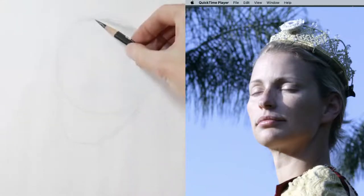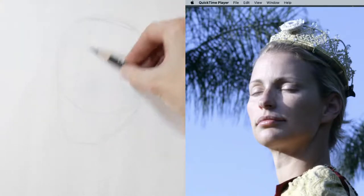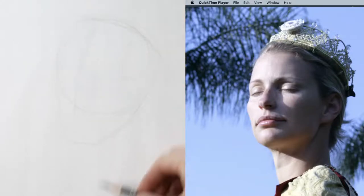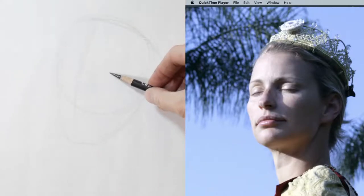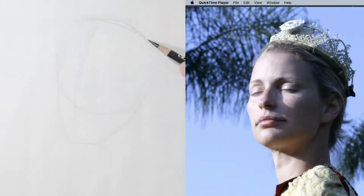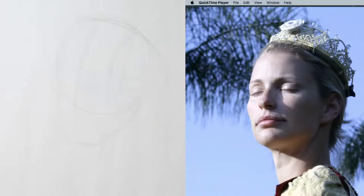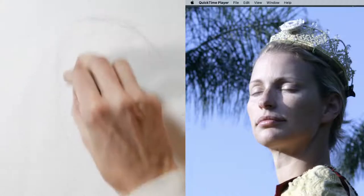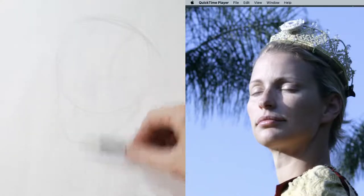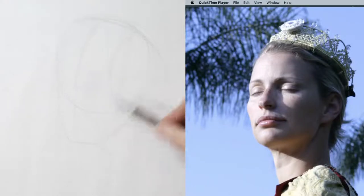Once I have that, I'm looking for the center line, this imaginary line running down the center of the face. And I'm quickly also looking for the temporal ridge. That gives me a sense for where the forehead ends and my side plane begins. Now I'm just doing my best. I don't always know in the beginning where exactly to place it. I make a guess, and then I kind of lean back and ask myself if that feels good.